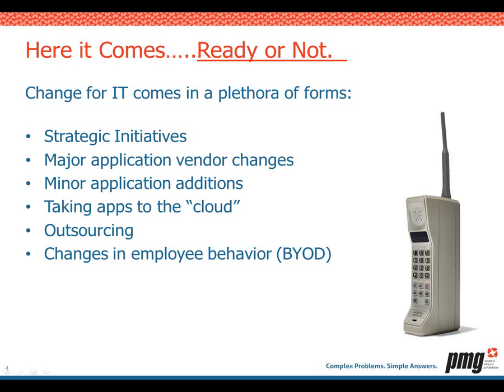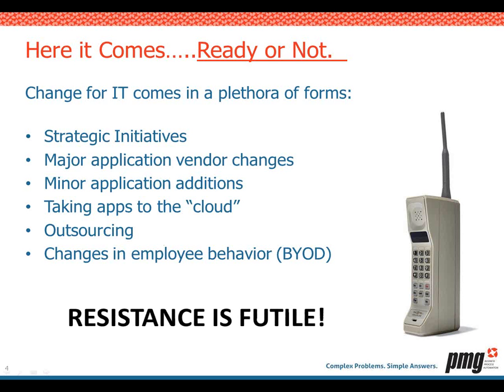Taking some of your applications to the mysterious cloud we keep hearing about. Or outsourcing applications entirely, such as Salesforce or ChangePoint or Workday. And lastly, change for IT comes in the form of employee behavior. Believe it or not, so long ago, the phone you see on the right was a major disruption for fledgling IT departments. So I can only imagine what it's going to be like when we all get transporters. Well, speaking of Star Trek, when it comes to change, resistance is futile. So embrace it, because the pace is not going to slow anytime soon.